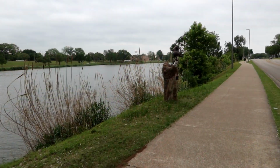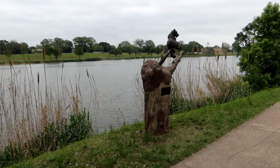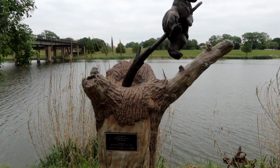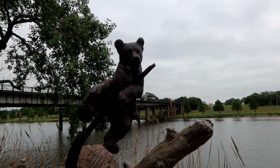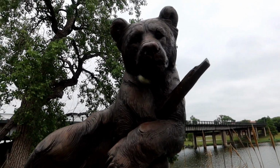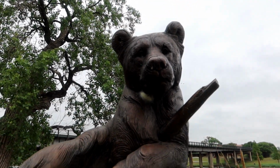And it kind of looks to me like there might be more down here, so I'm going to keep walking a little bit until I'm sure I've run out of statues. Yeah, see, I thought I saw something here. Got a bear on a branch here. This one's called Trouble. Yeah, it looks like he's in trouble a little bit. Where else do you get to get this close to a bear, right?